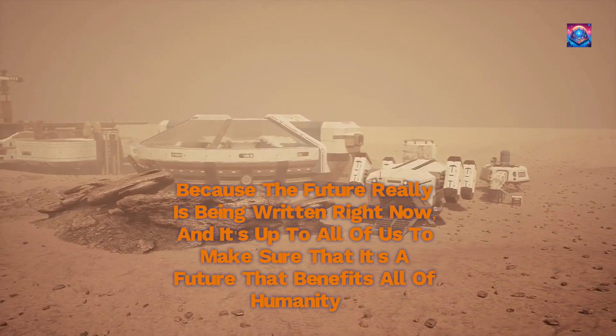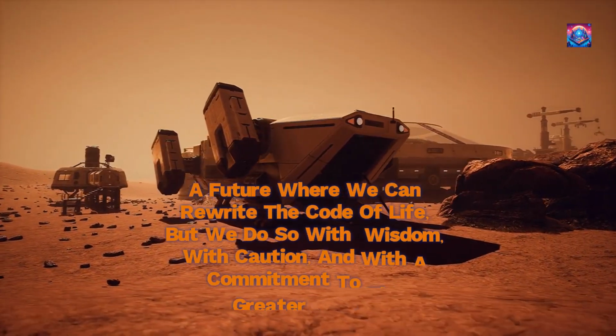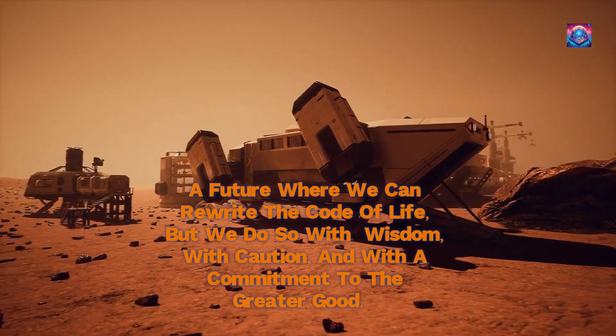And it's up to all of us to make sure that it's a future that benefits all of humanity. A future where we can rewrite the code of life. But we do so with wisdom, with caution, and with a commitment to the greater good.